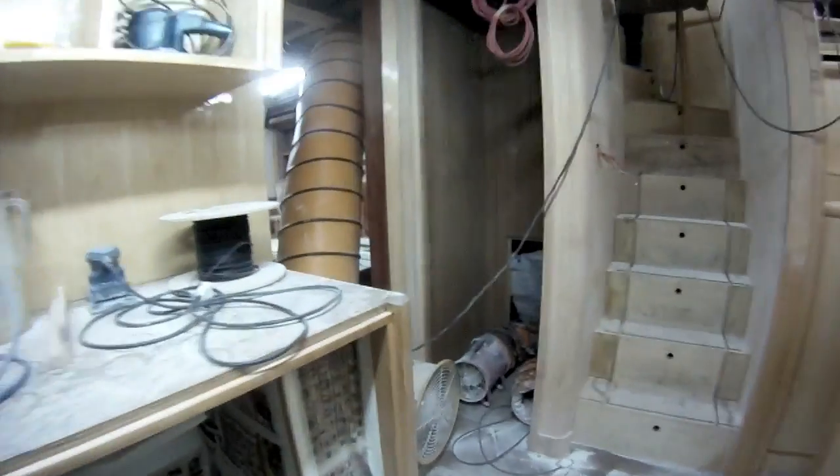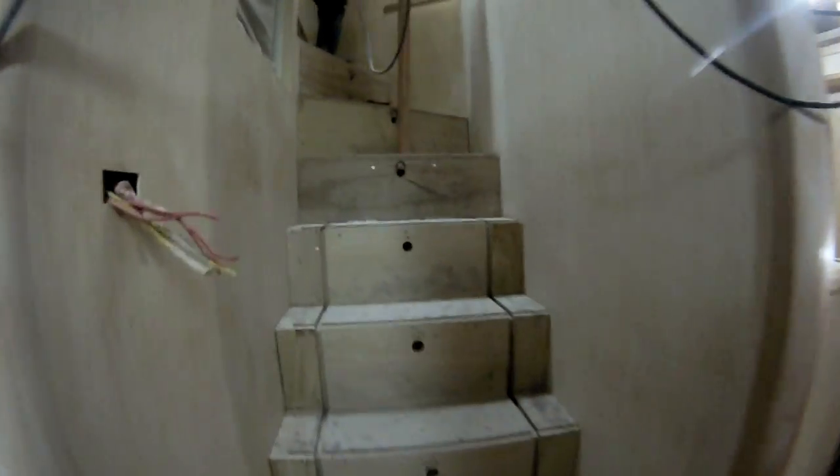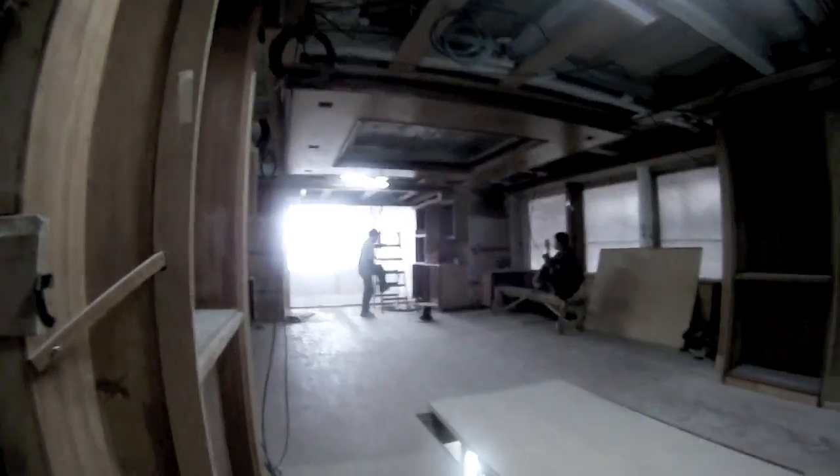Now, back into the crew lounge, and here is the stairway leading up again. Back up to the main salon again, and from the main foyer up the stairway to the sky lounge and the pilot house. And as we turn and look forward, we see just how large this space is.